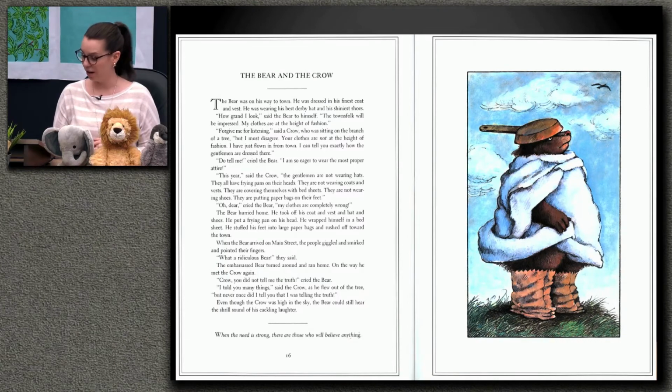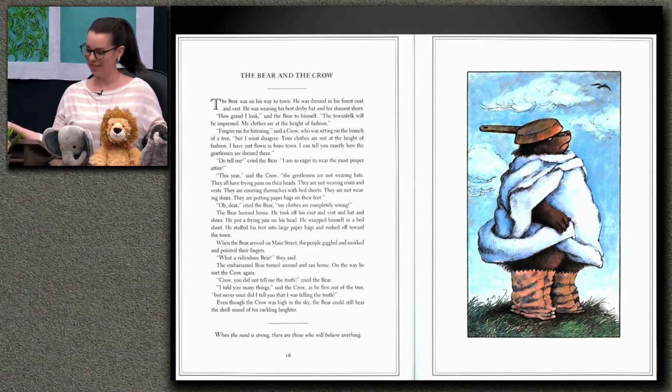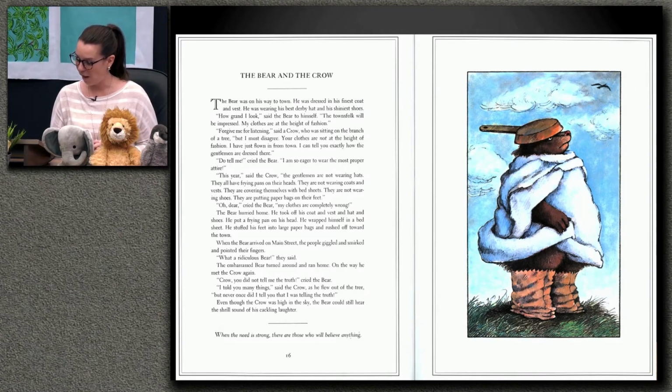The Bear and the Crow. The bear was on his way to town. He was dressed in his finest coat and vest. He was wearing his best derby hat and his shiniest shoes. "How grand I look," said the bear to himself. "The townsfolk will be impressed. My clothes are at the height of fashion."